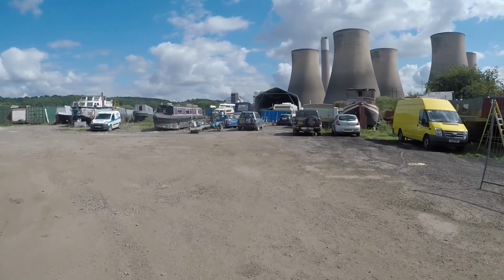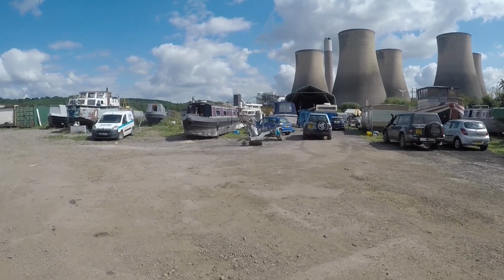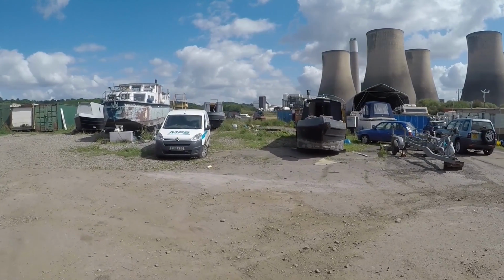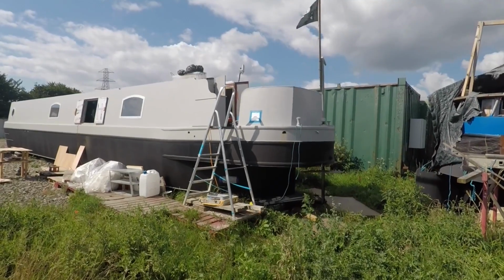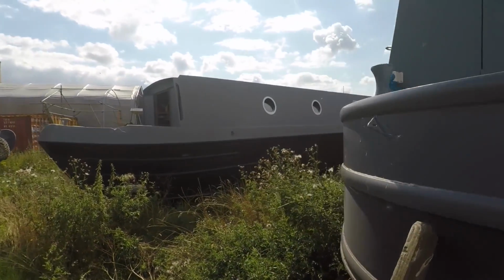Now just chatting away to him, Saw Valley Boats built, there's another YouTube boater building a narrowboat with Nanny and Grandad, and their boat was built here. What a small world. So this is the last clip where the audio was lost, but these three boats here were all built by Saw Valley Boats.